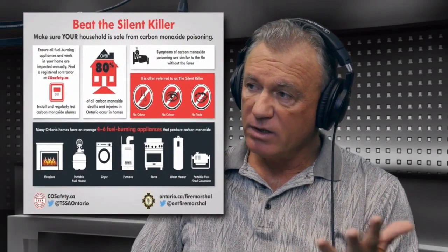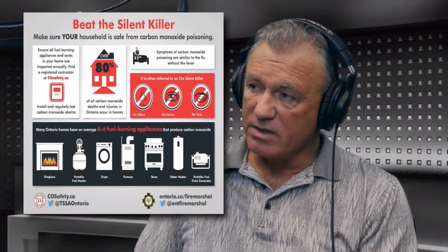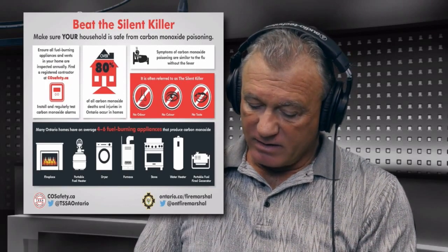Okay, so let's talk about carbon monoxide. How is CO generated in the home? So carbon monoxide is generated from the incomplete combustion of fuel burning appliances. So the fuel can be natural gas, propane, kerosene, oil, wood, charcoal. So any type of appliance that burns those fuels can create carbon monoxide.